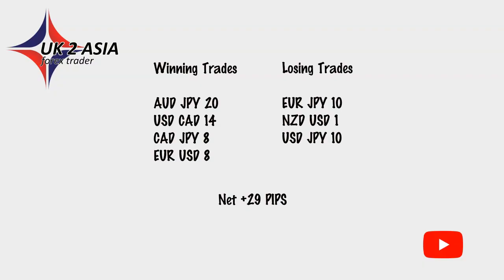So I decided to go flat the market, seeing reasonable profit, and I thought I'd punch out. You can see the winning trades here and 3 losing trades, giving me a total of 29 pips. So reasonable day, nothing spectacular happening in the market today, just average kind of moves, not a great deal happening, but still profit to be made.